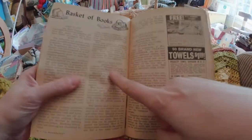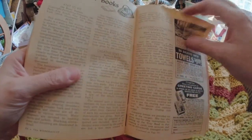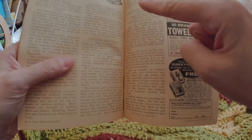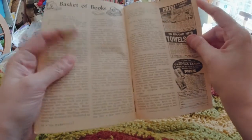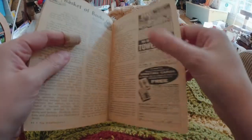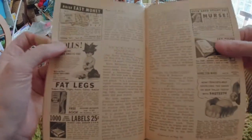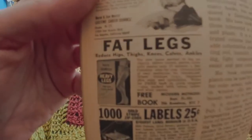Oh, here's one. I think I actually have this. Creative Soft Toys. Chafing dish cookbook? Huh. You know, I'm not going to lie, I would buy that. If I saw it at a thrift store or something, that'd be fun to have. Brand new towels. Airmail stamps. Raise easy money.